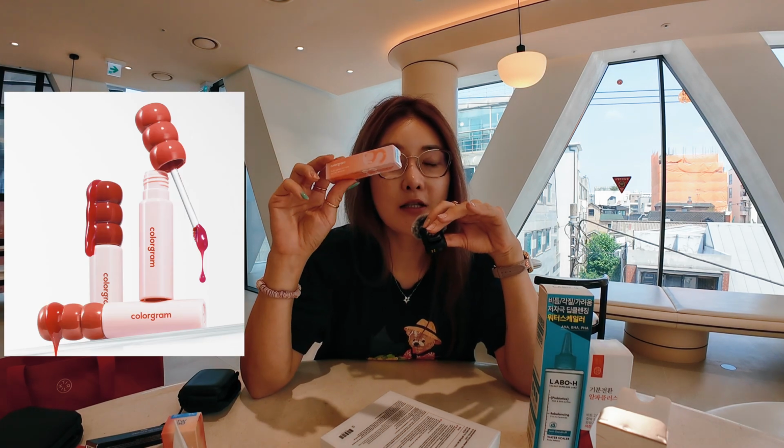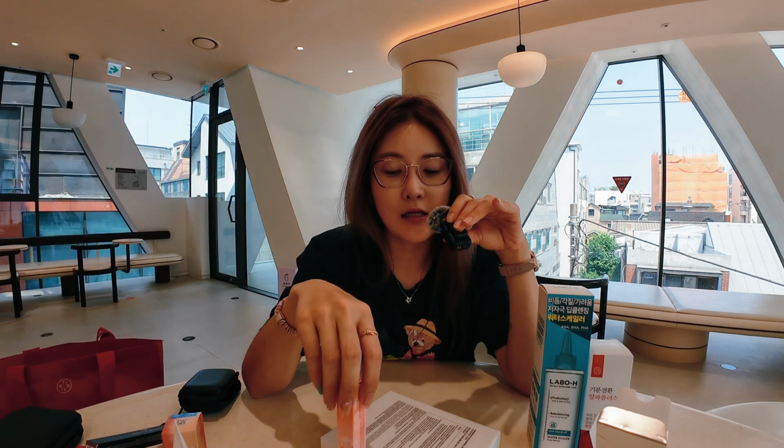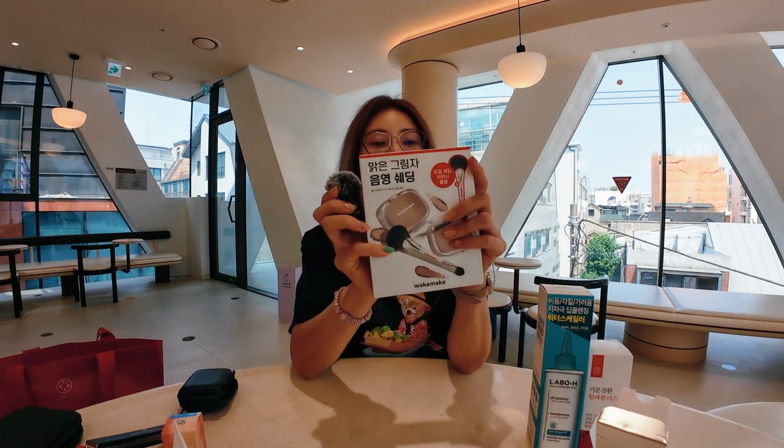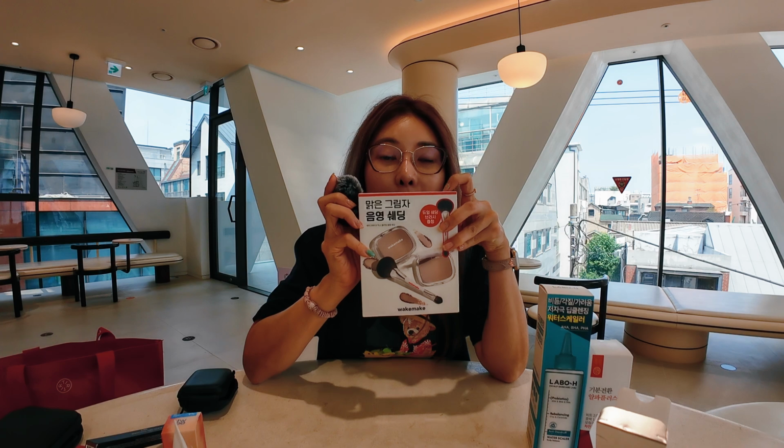Okay, Colorgram has amazing lip tints. In Korea, they are known for their lip tints. If you're in Korea and not getting a lip tint, what are you doing? And then the last thing I wanted to show you is the Wakemake Volume Brush Set.